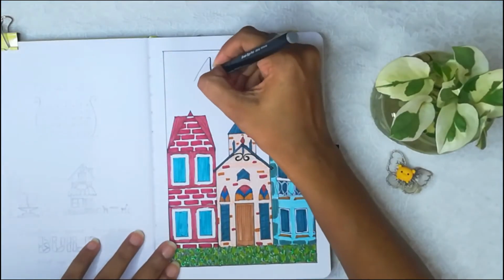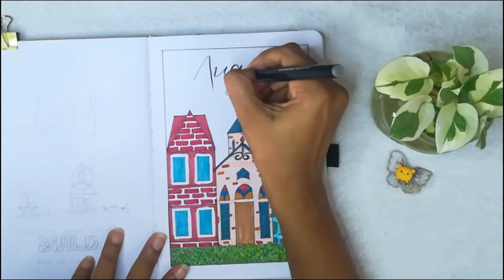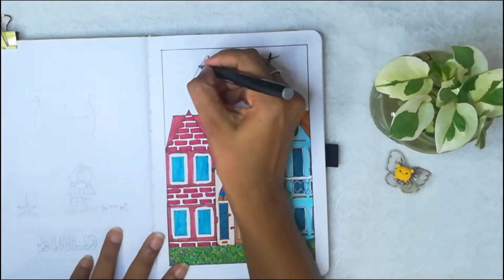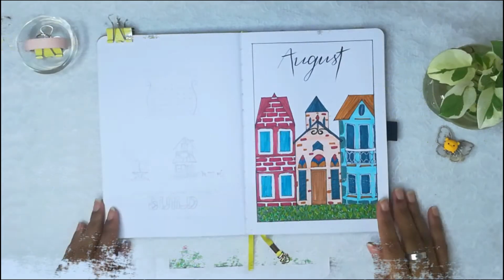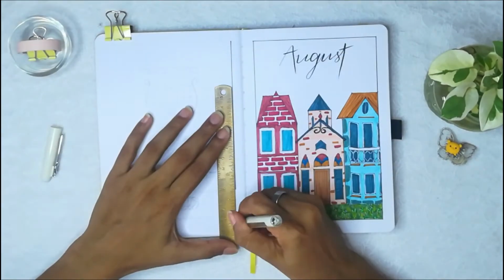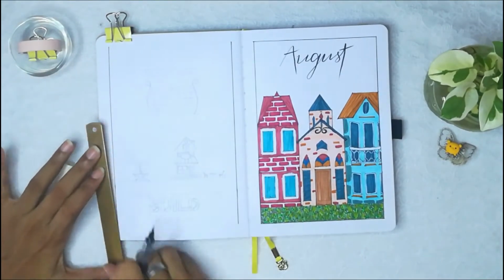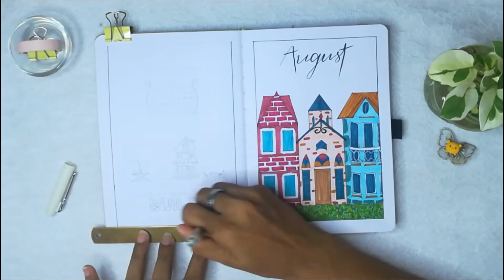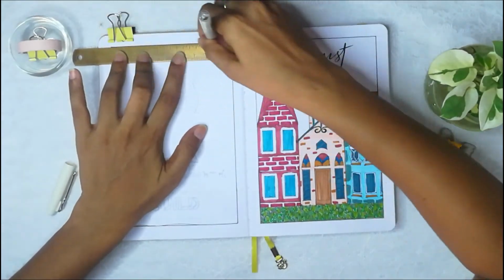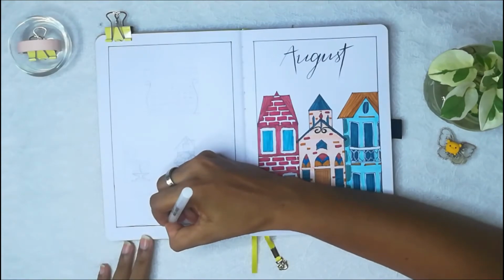And after all those colorings, I'm writing the header August with this sort of calligraphy and brush-like font. I think it suits the background, and it is normally not my font, but I like the way it turned out. And this month I decided to go for a cod page next to the cow page, so I'm outlining the cod page first. And I made quite a few mistakes this month, but the white Gellyroll was a lifesaver for me.